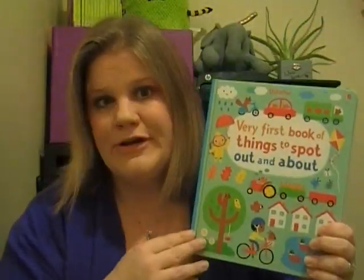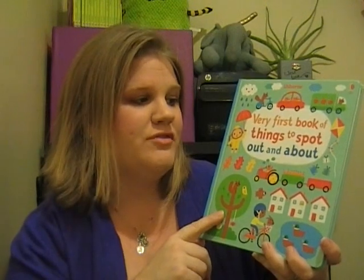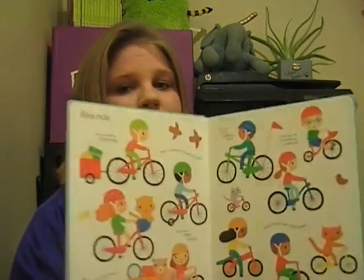I call this series the Baby Whisperer series. It is my 2-year-old's favorite. This is Very First Book of Things to Spot Out and About. It goes along with Very First Things to Spot and Very First Things to Spot in the Home. This is the newest one.